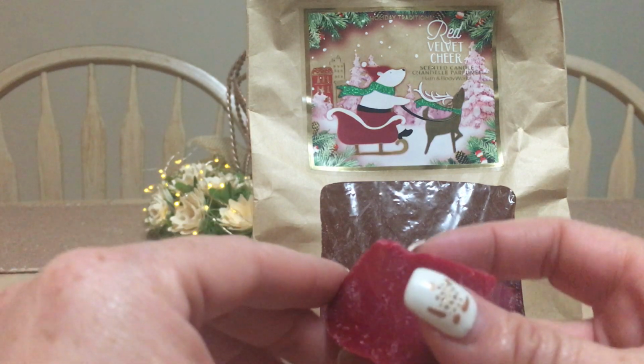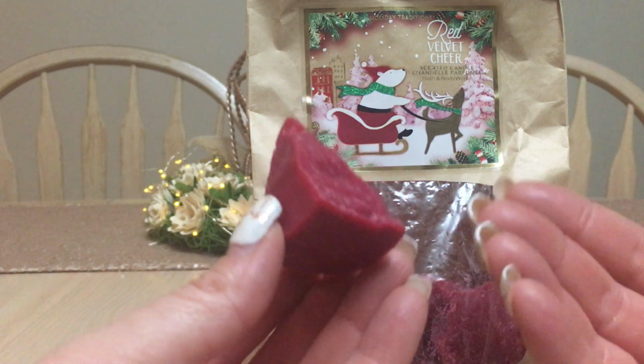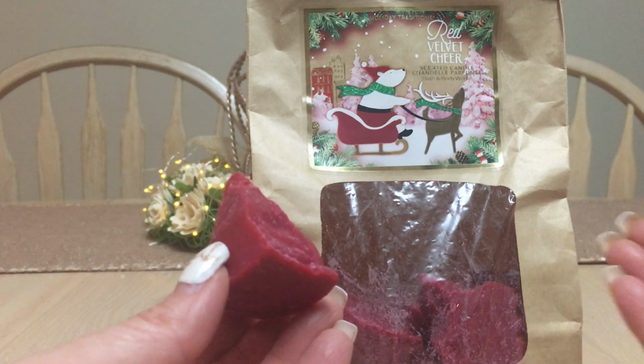I've been so good, you guys. I've been so good about not purchasing in so long from anyone, whether it's Bath & Body Works or a vendor or anything like that.